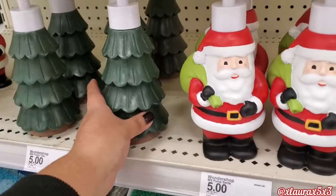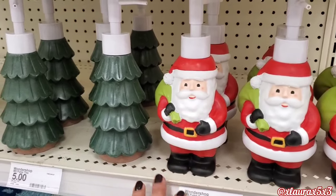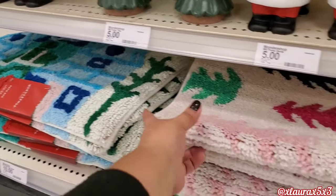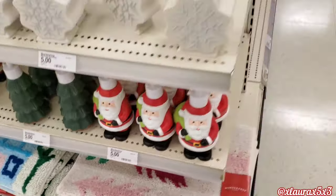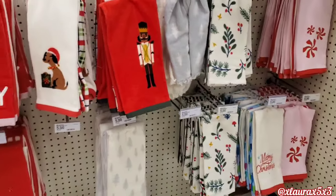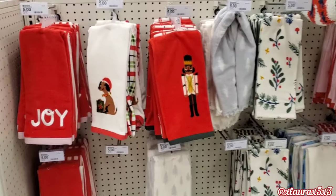These do feel like they are plastic, if you're wondering. And they do have both Santas also. Alright, more rugs. Again, these are $10. Okay, over here on this side, they do have their hand towels for just $5. So that's a really good price, and they are a set of two.